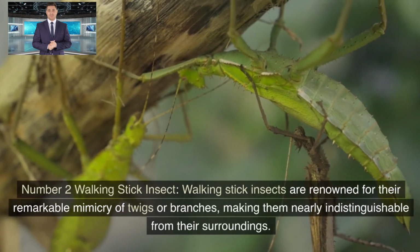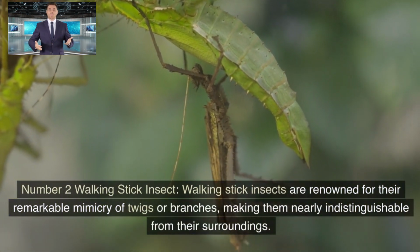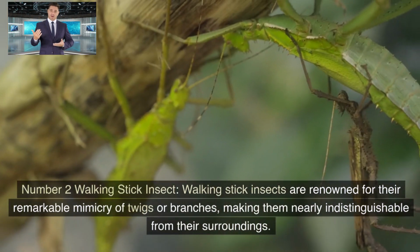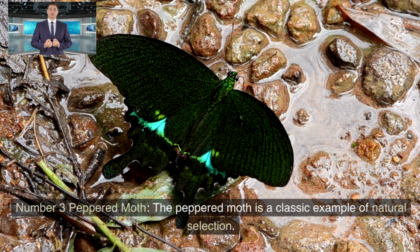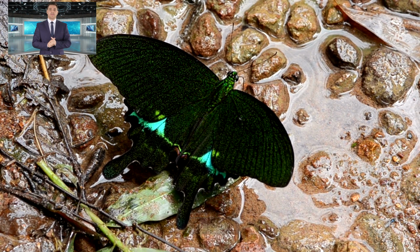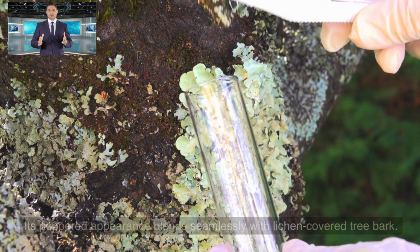Number 2. Walking stick insect. Walking stick insects are renowned for their remarkable mimicry of twigs or branches, making them nearly indistinguishable from their surroundings. Number 3. Peppered moth. The peppered moth is a classic example of natural selection. Its peppered appearance blends seamlessly with lichen-covered tree bark.